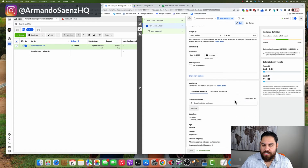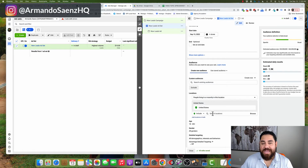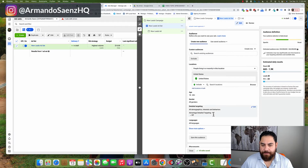Next thing that you're going to want to do is come to the audience section. This is where you're going to select your demographic. This is where the ad is actually going to run. Now, you don't want to run it in the entire United States. Pick the area of town that you want to run this ad in, the zip code, the service area, etc., and plug it in here in this section where it says search.